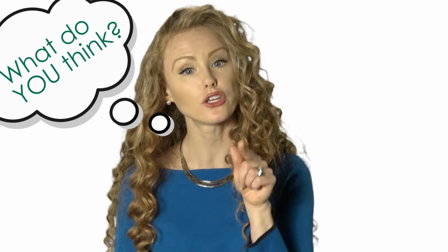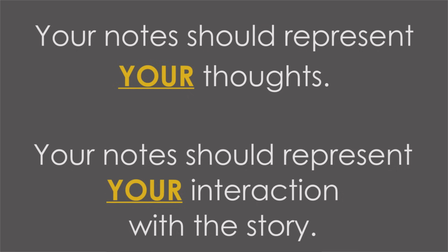Check it out. So when you're reading and you're annotating, keep in mind that your notes should represent your thoughts. Your notes should represent your interaction with the story, with the author, the characters, etc. Don't worry about writing things down that just sound smart just because you think that's what your teacher wants. It's totally pointless. Let your annotations really reflect your true thoughts and feelings as you read.